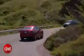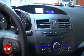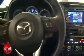Now, as with the exterior, Mazda blessedly threw out everything on the interior. Their cars used to look like they had a majority stake in a recycled plastics factory. Now you've got great materials, at least on this Grand Touring one.